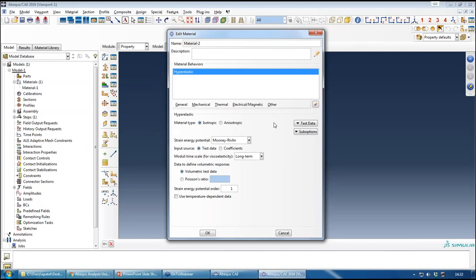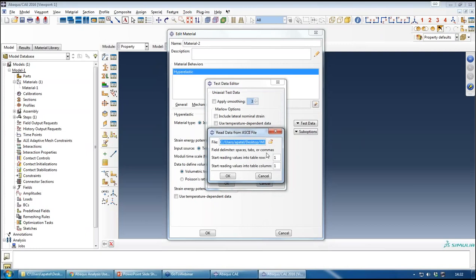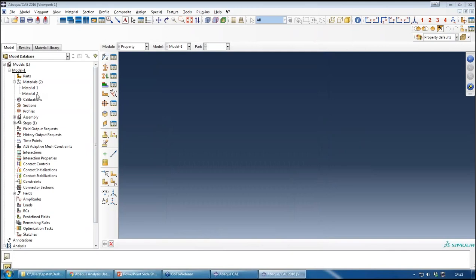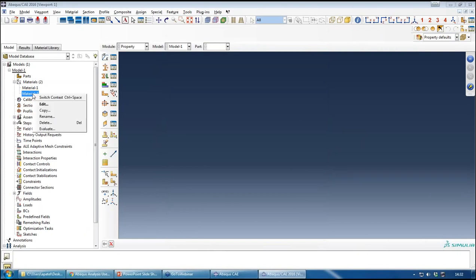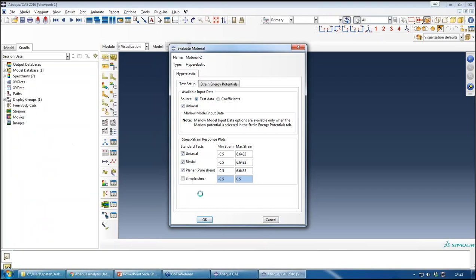So if I go into Abaqus, I'm going to change this to test data, uniaxial test data, and I can input this one by one or read from a file. So read from a file, and that's uniaxial. Let me just leave that as uniaxial. I just want to show you something. So let's just do OK. Now we can actually view that material from the tree. So we've got materials. The first one, which is plastic, that's not the one we're interested in. We're interested in the second one, the hyperelastic material. I can right click on it, go to evaluate, check those settings, OK. Wait a little bit of time while it calculates the material spec.